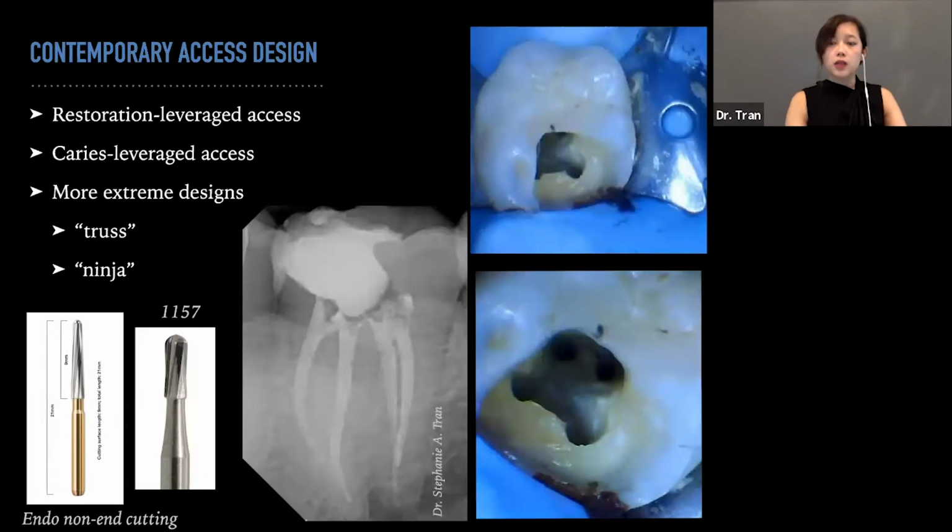So additionally, there are different types of contemporary access design. Not only do we have the option to stay much more centered and much smaller, but there are actually several types that we can do in modern endodontic treatment. We can do a restoration leveraged access. That means that if the tooth already has a class 2, like an MO, we can actually do the treatment from the mesial. And this is very similar to caries leveraged accesses.